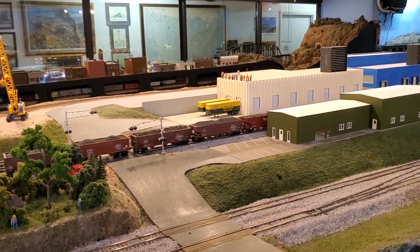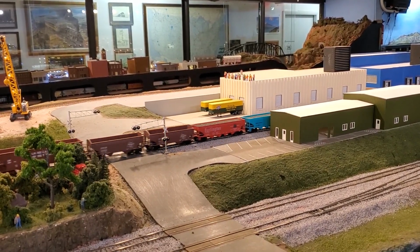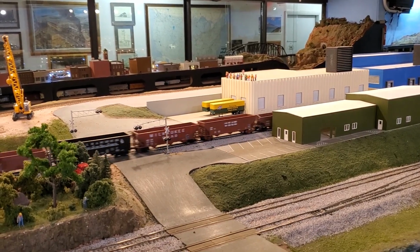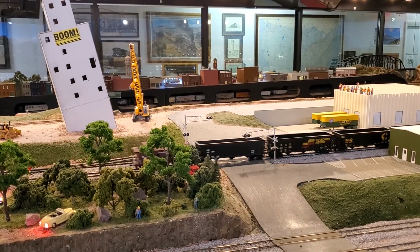So you kind of have to be from Sioux Falls to get this joke here. See the figure standing on top of that building there? Yeah. And then, boom.